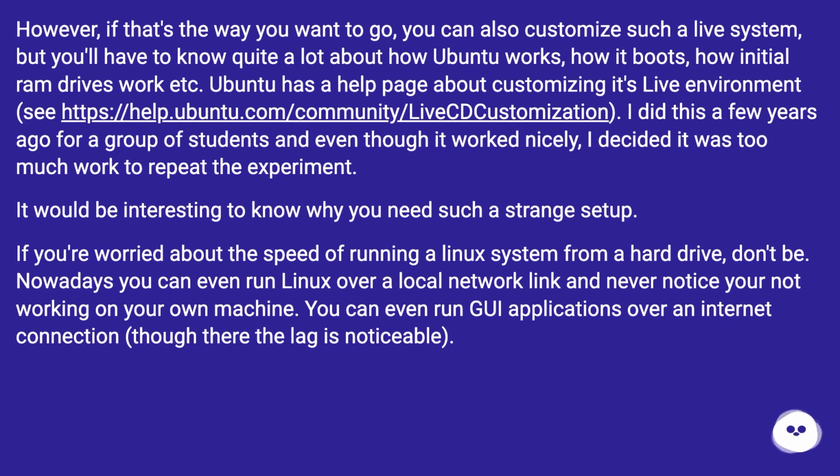If you're worried about the speed of running a Linux system from a hard drive, don't be. Nowadays you can even run Linux over a local network link and never notice you're not working on your own machine. You can even run GUI applications over an internet connection, though there the lag is noticeable.